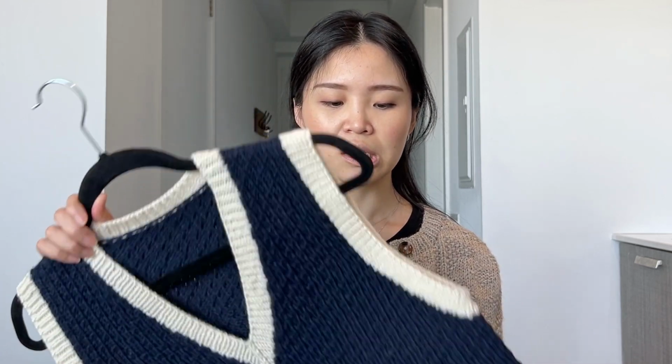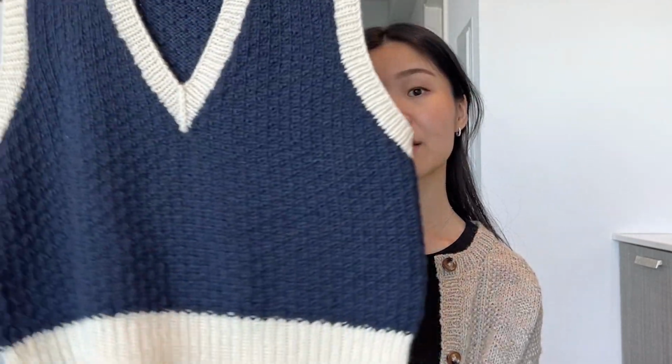So I really enjoy this pattern. I will say that after blocking, this slipover didn't grow as much as my slipover that was knit purely in stockinette. I'm not too sure why. Maybe I had tighter tension on this, or it's just a completely different yarn. The other one that I made is actually in Patton's Classic Wool Worsted, versus this one is knitted in Cascade 220.